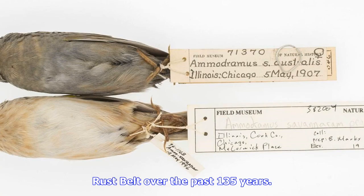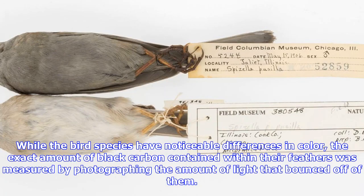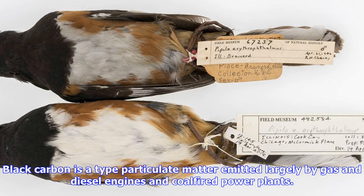Looking at more than 1,300 birds from 5 species that flew over the Rust Belt and were contained in natural history collections, 2 graduate students, Shane Dubé and Carl Fuldner from the University of Chicago, were able to tell how much black carbon, also known as soot, accumulated in bird feathers during the year it was collected. While the bird species have noticeable differences in color, the exact amount of black carbon contained within their feathers was measured by photographing the amount of light that bounced off of them.